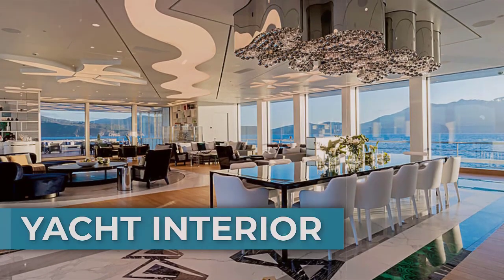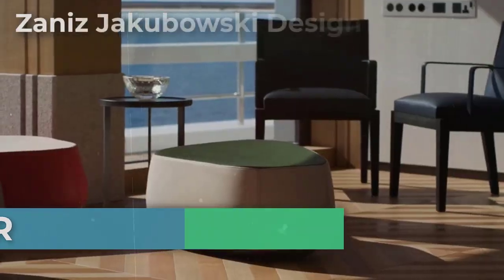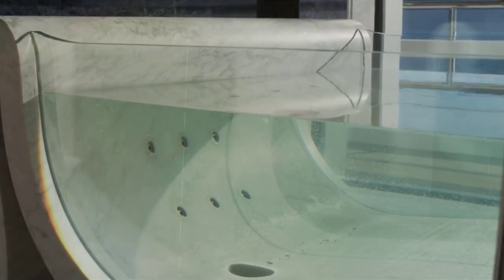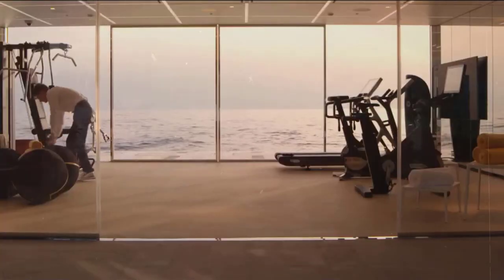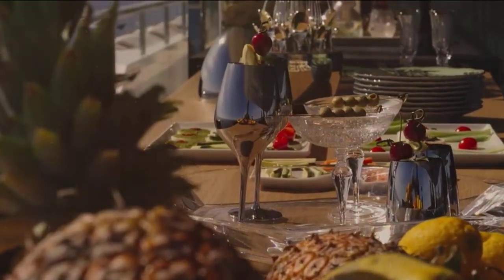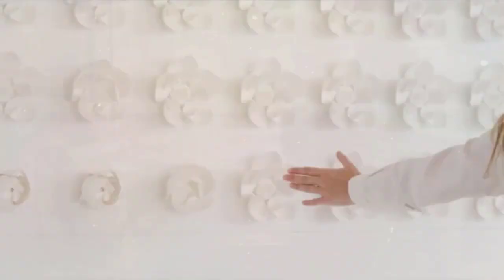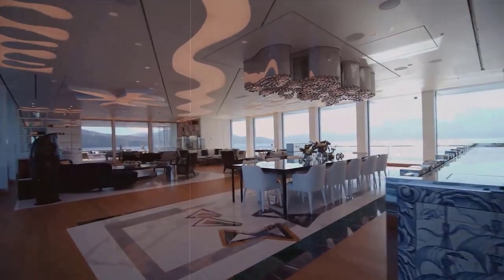Yacht interior. The interior of the Luminosity Yacht was developed by the high-profile design house Zanis Jakubowski Design. Onboard, there are 12 cabins that have space for up to 27 guests. This includes one master, 8 doubles, 3 twins, and an additional 3 Pullman berths. 37 crew members also find space onboard Luminosity to cater to every need of her guests. The interior of this massive yacht is luxurious and furnished with unique and custom-made items. The style is opulent yet tastefully minimalist, with clean lines and inviting layouts.